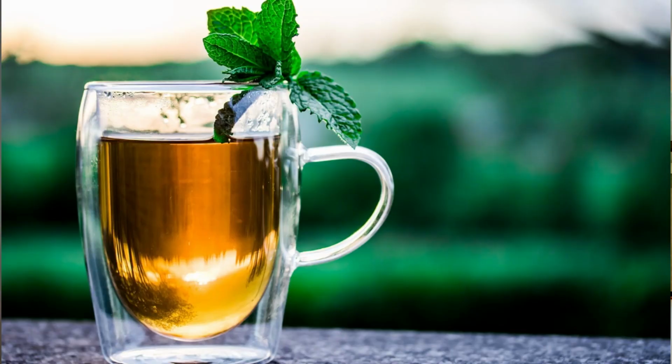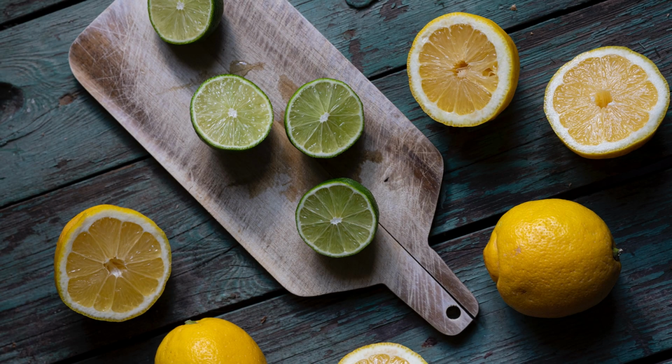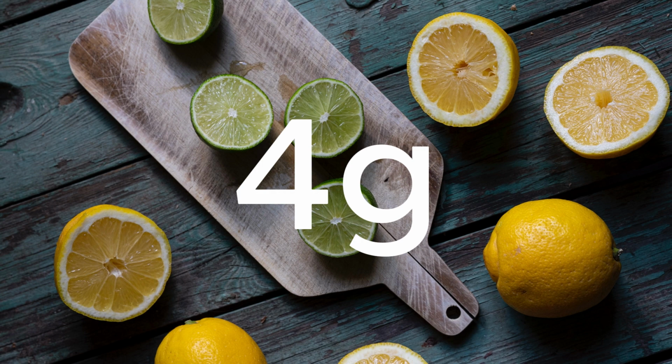I'm not usually a fan of juices, but you can take a little bit of lemon juice or lime juice in a mug of hot water with a little dash of honey and take that if you have a cold or a cough. You can also use the juice to make lemonade, and lemons and limes have about 4 grams of sugar for every 100 grams.